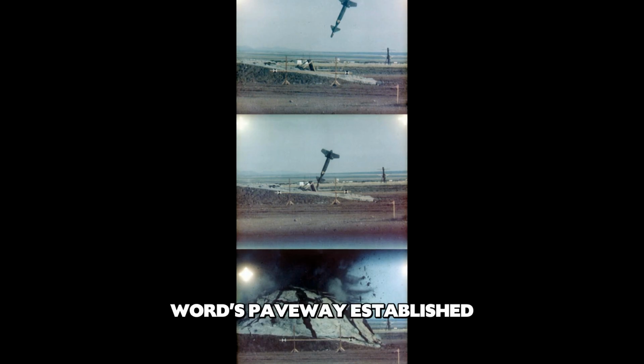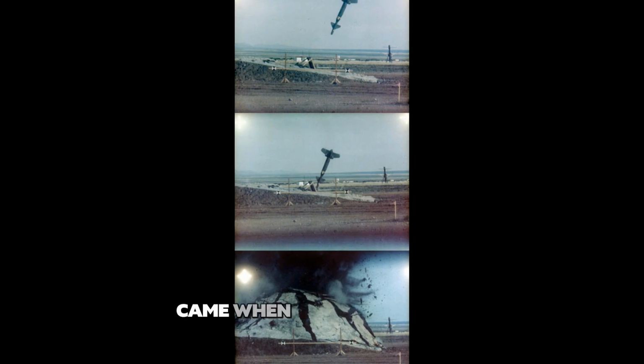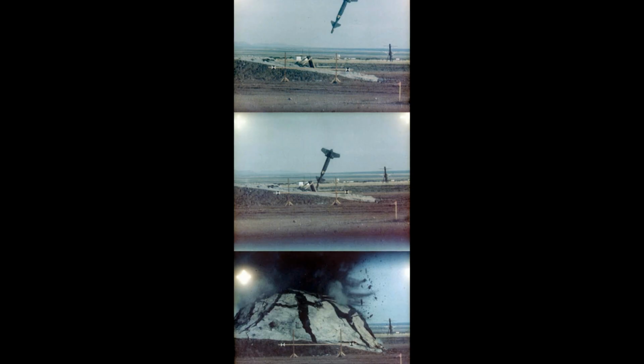Word's Paveway established a template that defense contractors worldwide rushed to copy. The fundamental architecture, sensor detecting target, computer processing corrections, actuators adjusting trajectory, became the blueprint for every precision weapon developed afterward. But the real revolution came when engineers asked, what if guidance didn't require an external laser? The global positioning system changed everything.